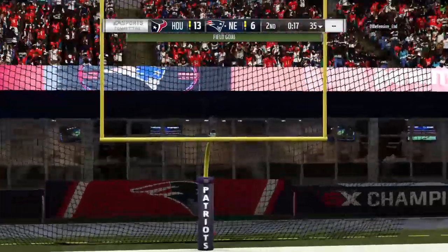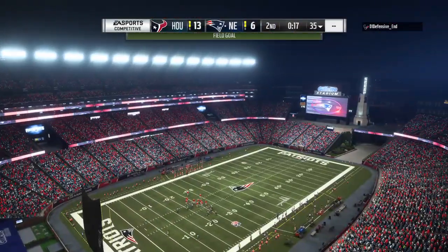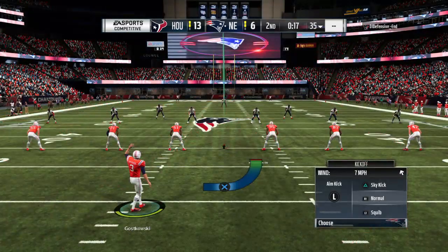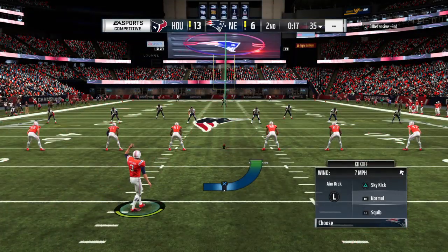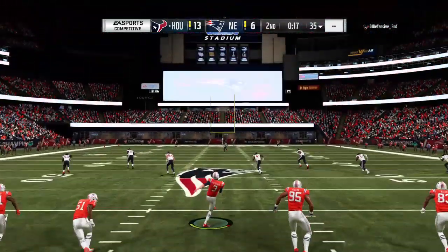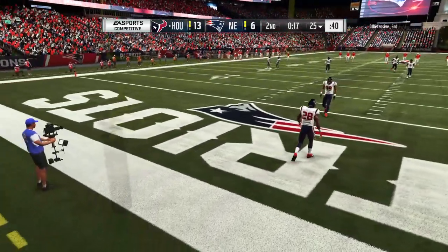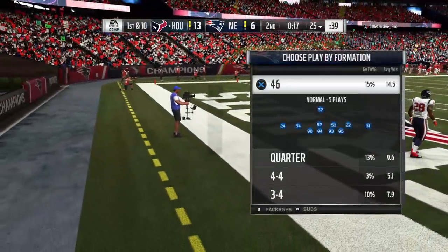And Gostkowski's kick is good. And they will cut the lead back down to a touchdown now at 13-6. So the 3 points here, they're still down, but they put somewhat of a dent into that lead going into the break. Anything helps when you're trying to chip away at a lead, but they do know that they're going to need a little bit better effort in the second half.